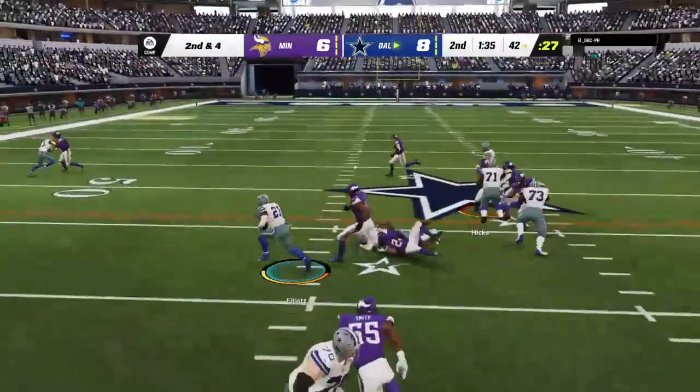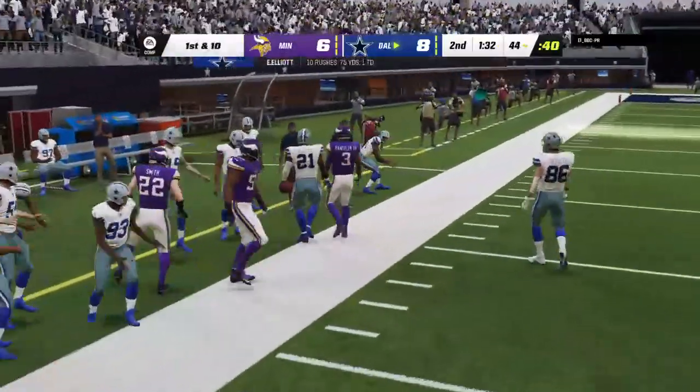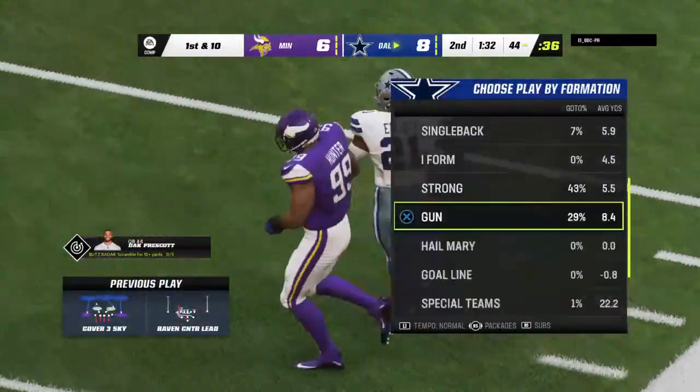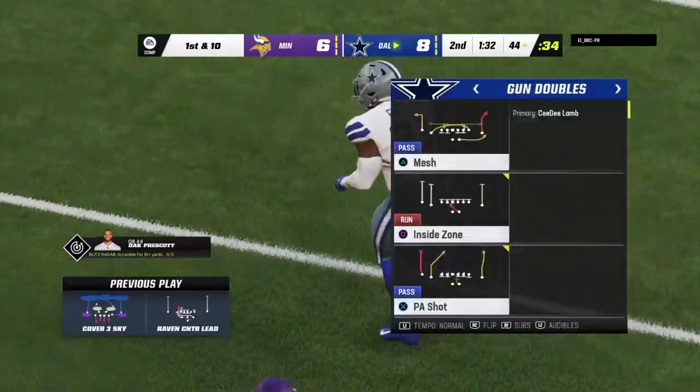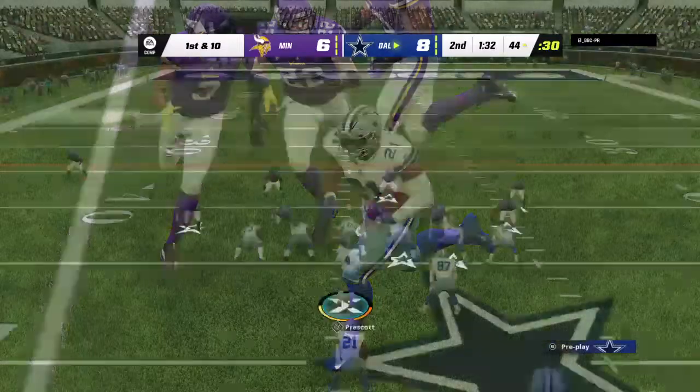They stay on the ground, but this time it's Elliott. And he gets this to the other side of midfield across the 45 before going out. 75 yards rushing for him as he has been tough to stop here in this first half. Well, he's broken off some big-time runs here in this first half.